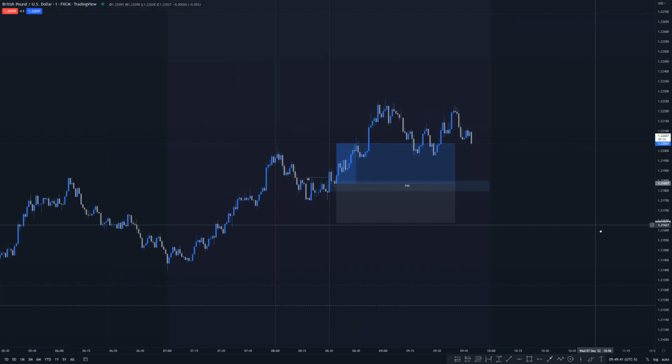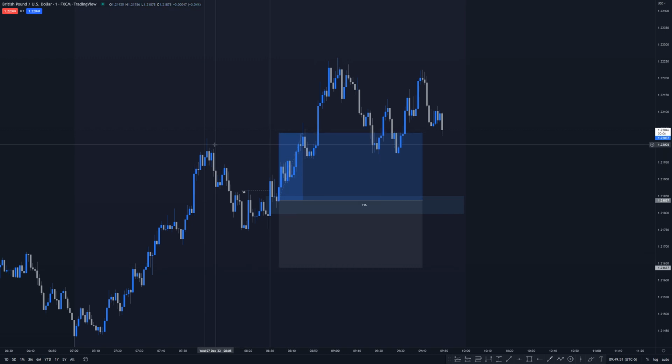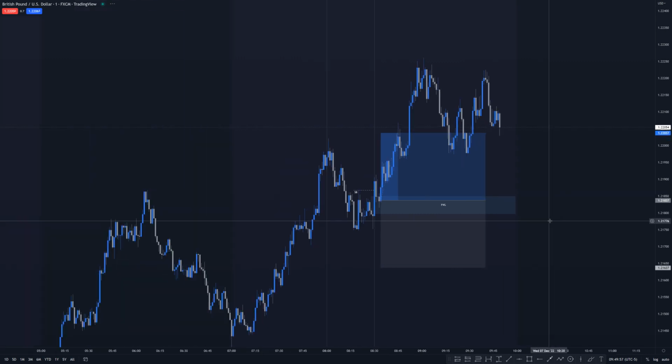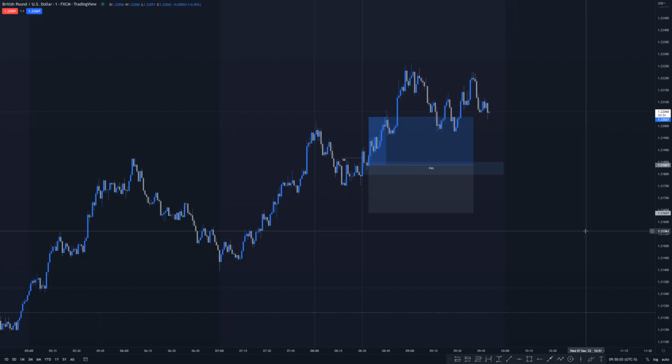So going back into the 1 minute, as soon as I entered, the market pushed up nicely. Now it did fluctuate a bit here. I was thinking at least it's going to take out this buy side liquidity. 1-to-1's my best effort today, and that is ultimately where I entered the trade and why I entered the trade.